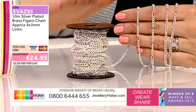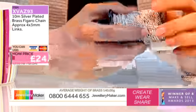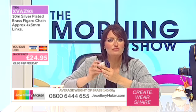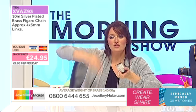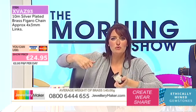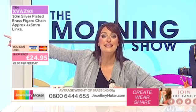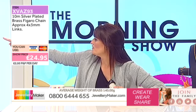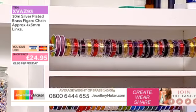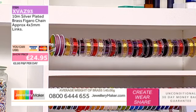So this chain, I honestly think... Oh, another little tip for you. I think I stole this. I've got an old kitchen towel holder. You could have them all lined up, and then you can just pull it. You want to have it on something round, like this. If you just put a piece of doweling up, and you have an area where you make your jewellery, you can have all of your wire and all of your chains like that. That's just a dream, isn't it?